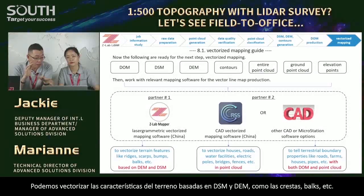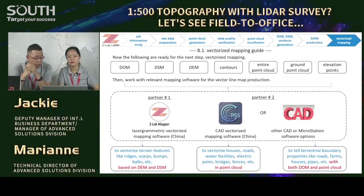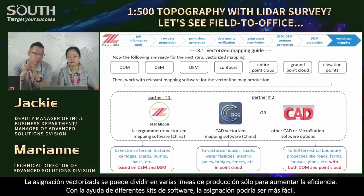We may vectorize the terrain features based on DSM and DEM, like the ridges, bumps, etc. And then we can vectorize the houses, roads, fences, bridges in the point cloud instead, right? We can even tell the terrestrial boundaries like farms, houses, pipes with both DOM and point cloud. Yeah. The vectorized mapping can be split into several teams, different production lines, just to increase the efficiency.